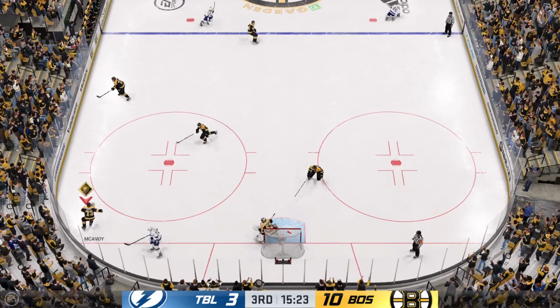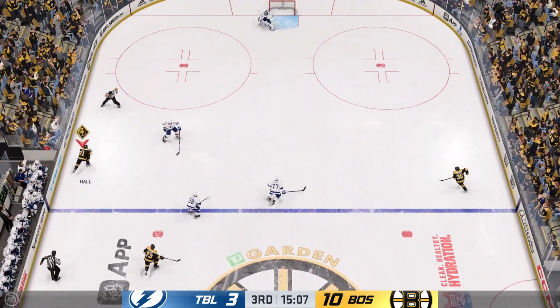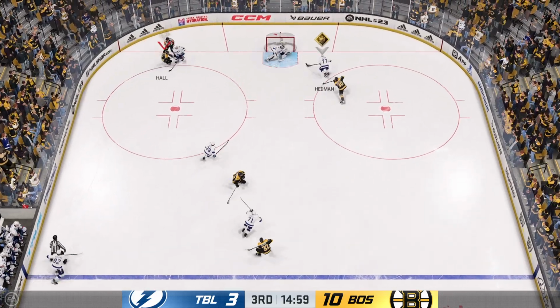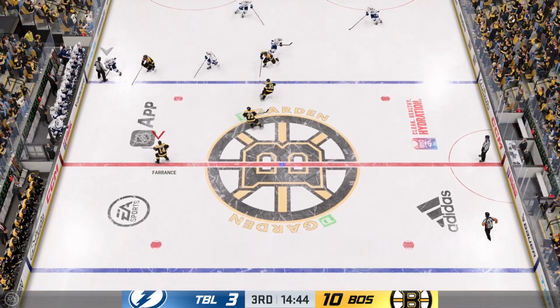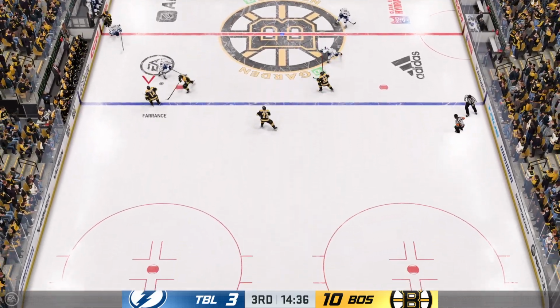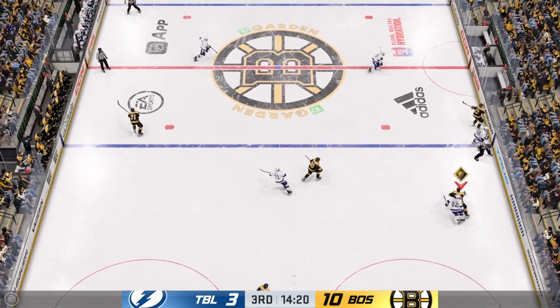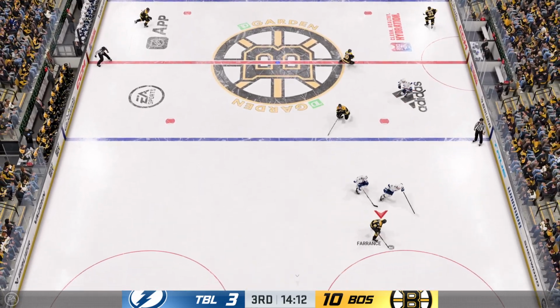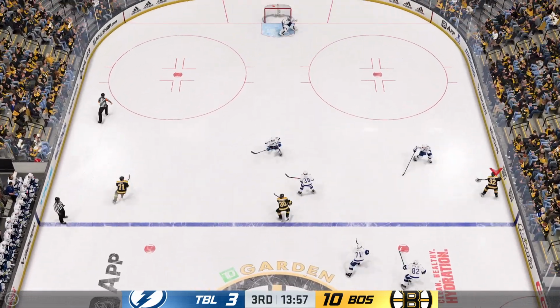Kurashev's back on the ice here. He's had a big night offensively. He's got a couple of points so far. Boston's got the puck against the boards. Quick feed to Stenlund. Handles the pass. The Bruins take possession in the neutral zone. Oh, and that's poked away in the offensive zone by Stenlund. Taken along the wall by Pulsers.